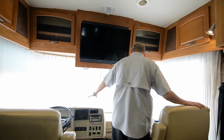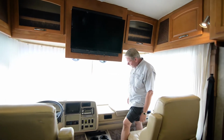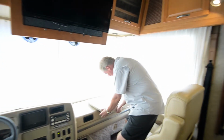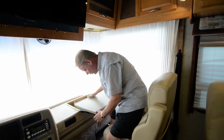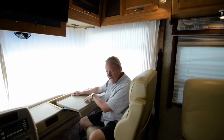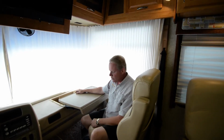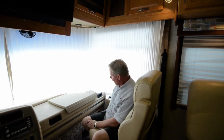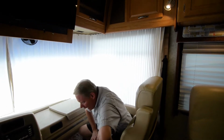The dashboard is in really great condition on this. There's no rips or tears or stains, anything like that. It's got a nice little tray that slides out right here with storage underneath, and this would be great for a laptop or something like that. You could use it when you're camping or even when you're driving down the road. So again, the dashboard's in great shape.